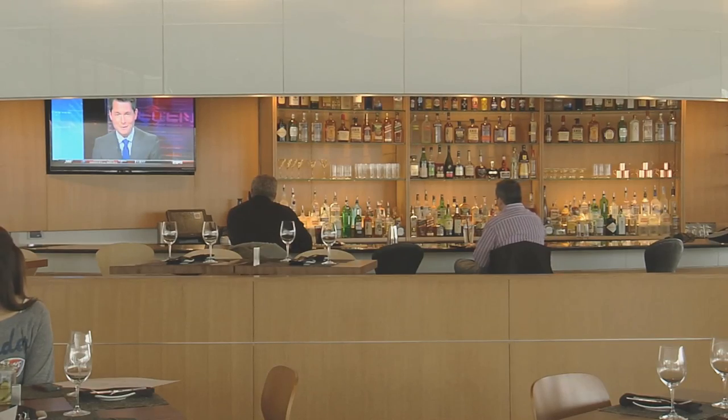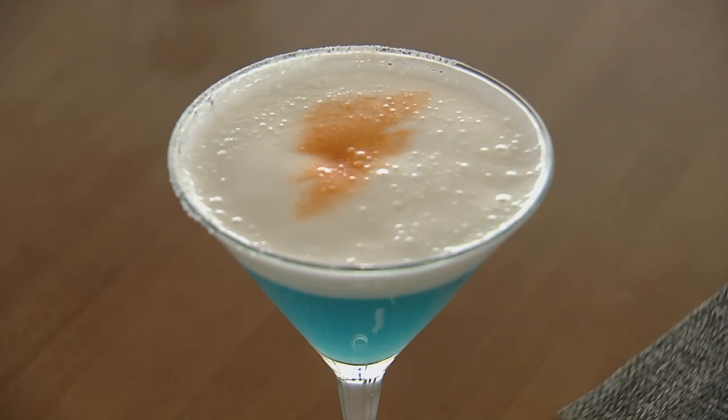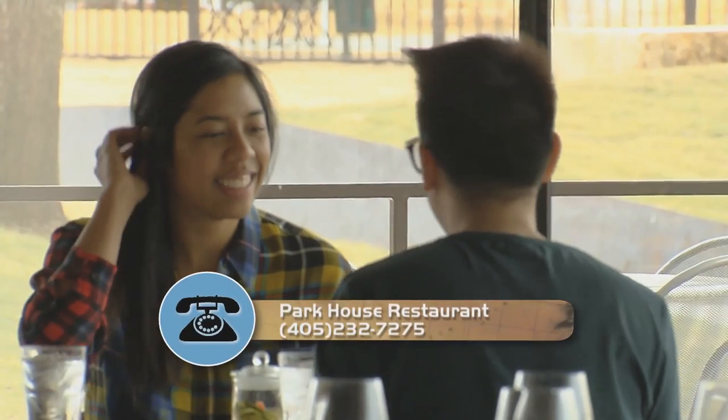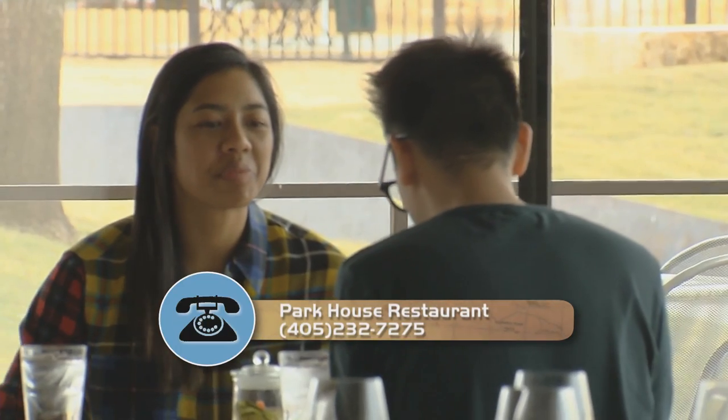They may also love the Park House beverage tribute to the team. It's our Thunderita. It's a reposado tequila. There's fresh lime juice, blue curacao, and a simple syrup, and it's topped with jalapeno foam. We use our orange bitters and a stencil to spray our bitters on top in the shape of a lightning bolt. It's really cool. This is a place for those who love open spaces and the urban vibe.